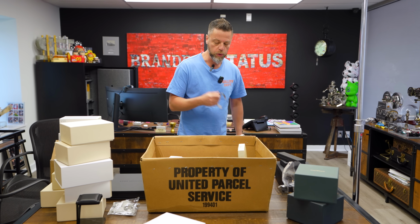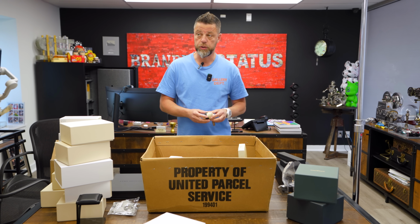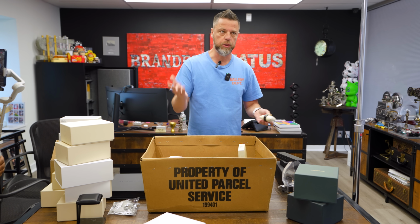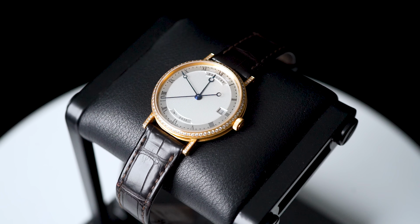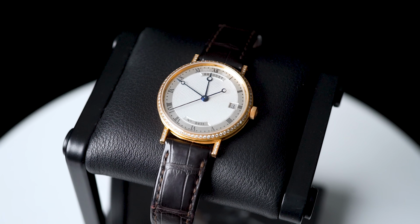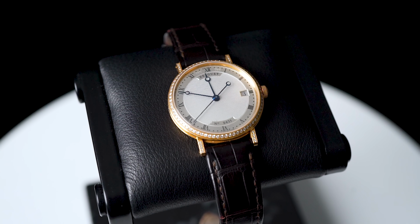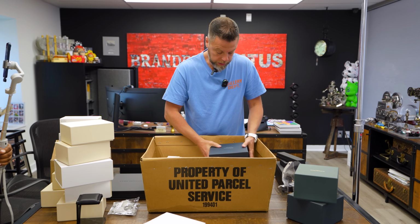Oftentimes you go out to major manufacturers and when you look at ladies' pieces, especially those that carry precious stones, be it diamonds, sapphires, rubies, etc., it tends to be over the top. Here they got the best of both worlds. Because you know what? There are women out there that want the heavy duty bling, but there are those that want to wear something daily that is still very classic, that still has a little bit of bling on it, but somewhat subdued, right? And that's what I like about Breguet, because they managed to capture the best of both worlds when it comes to creating ladies' pieces.